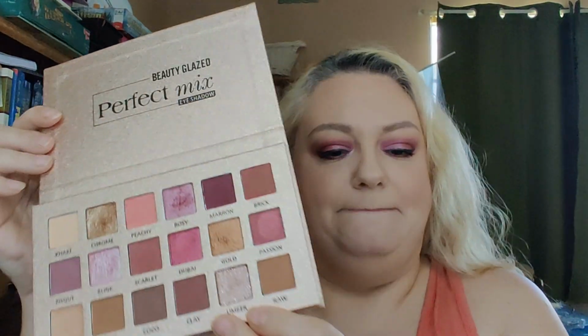I want to say this one was like $7.99. So, great price on this. My only beef with this is the packaging feels cheap, and it kind of looks cheap, but that's just packaging. To keep the price down, I'm okay with that because these blended out beautifully. They weren't patchy at all.